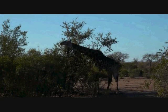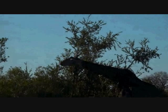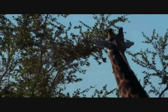Looks not unlike, he's sort of a unicorn version. You see that, David? He's like the unicorn version of the giraffe. Now you see the black tongue there, Dave. Can you get in on the black tongue?